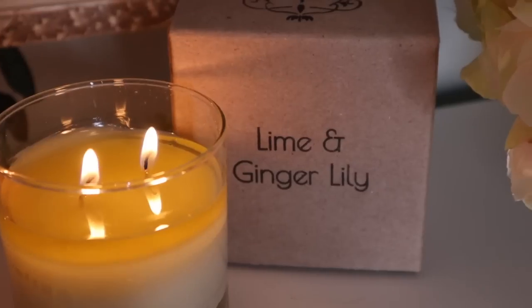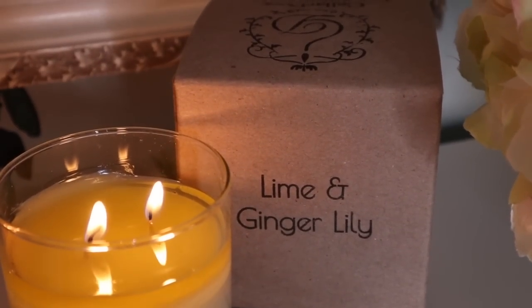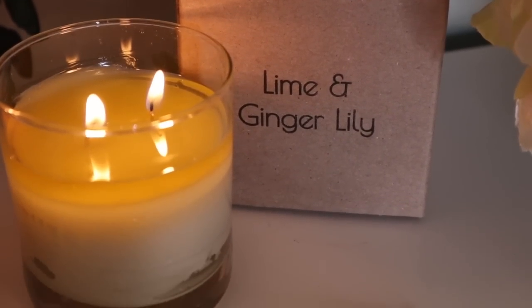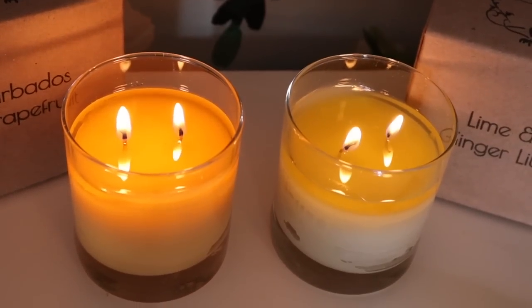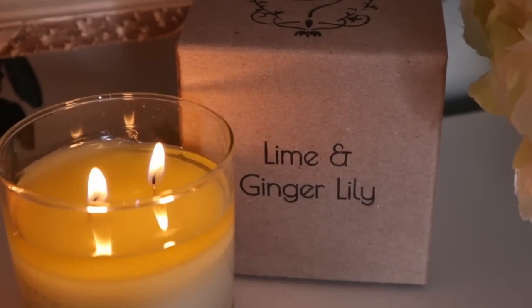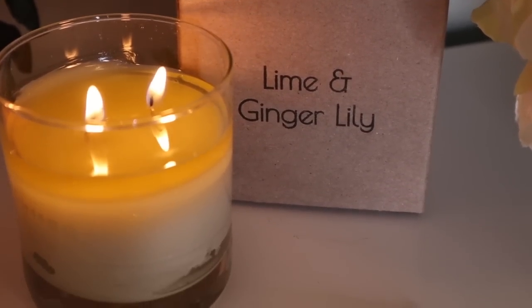Okay, the next fragrance they have is Lime and Ginger Lily. Cut lime, creating a mist of zest, blended with ginger lily, which is reminiscent of sweet stem cut white floral. Tropical and natural, creating a bouquet of nostalgic memories. So that is the ginger lily fragrance. So that one is really lovely as well. Both combined, they're just lovely, light, buoyant fragrances, and they would make really good gifts as well.